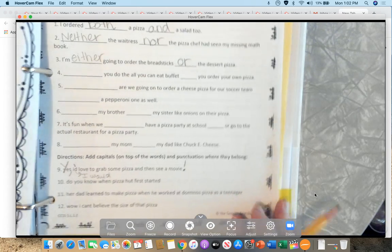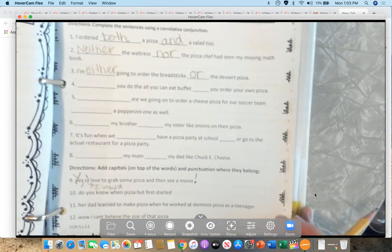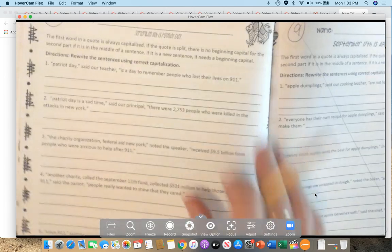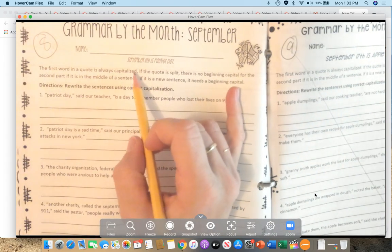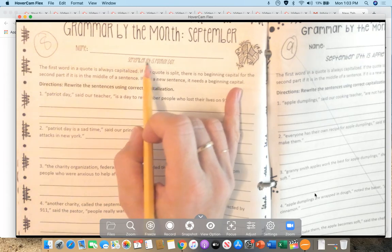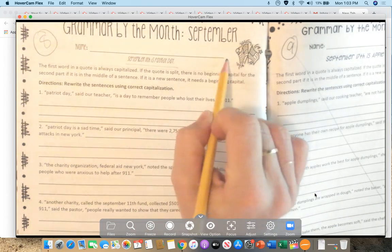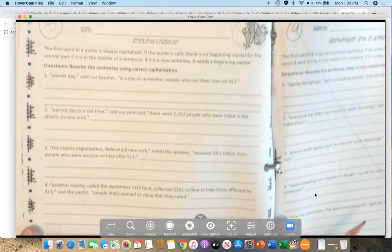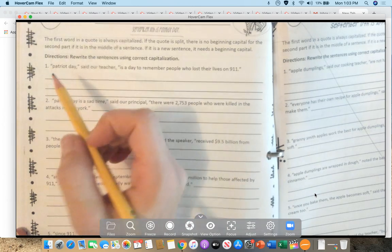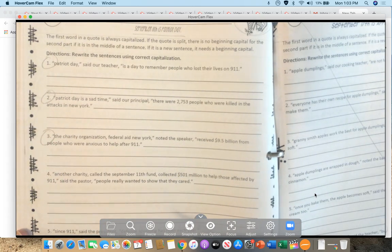Okay, do numbers 10 through 12 and go back to your capitalization anchor chart that's sitting in your language arts section of your binder. Now we're going to do page 8 on the back when you guys have finished page 7. So right on the back, it says September 11th is Patriots Day, which we talked about in class. And here is a symbol of the American flag, so make sure you're on the right page. This page is going to take some more time, so I only want you guys to do numbers 1 through 3 so that you're not overwhelmed.